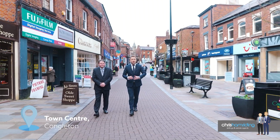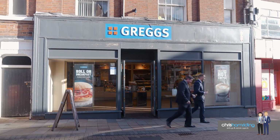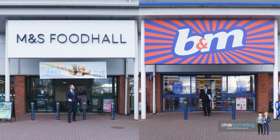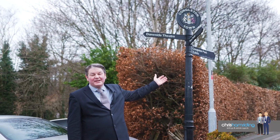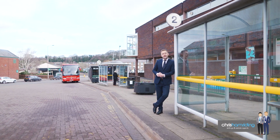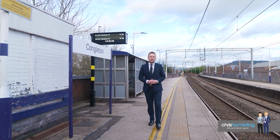We're here in Congleton town centre. There's a variety of offerings, from restaurants and cafes to great shops. There's also a library. And Daneside Theatre. It's got great transport links by way of this busy bus station. There's even a bustling taxi rank. And just a short journey to the really useful train station.